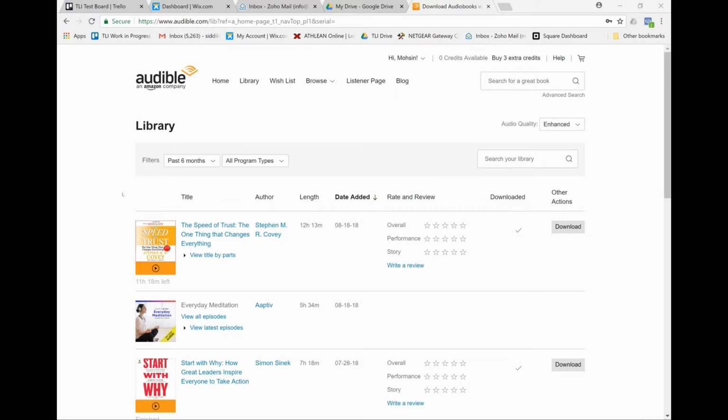Quite honestly, the combination of Trello to organize myself, my life, my thoughts, my strategies, and the development I got from listening to books on Audible probably are the two things that got me back on track when I was a little bit lost in my entrepreneurship adventures. And they really helped me fine-tune myself and develop myself to what I am today.